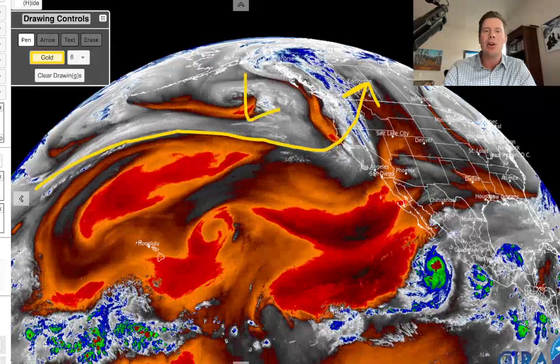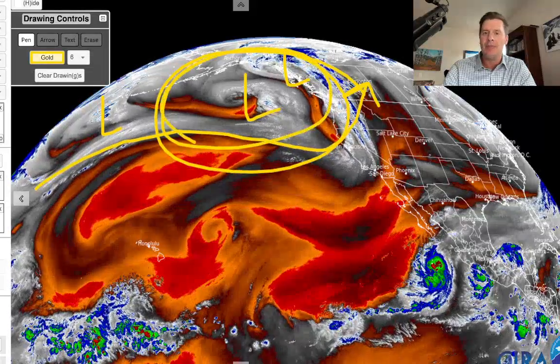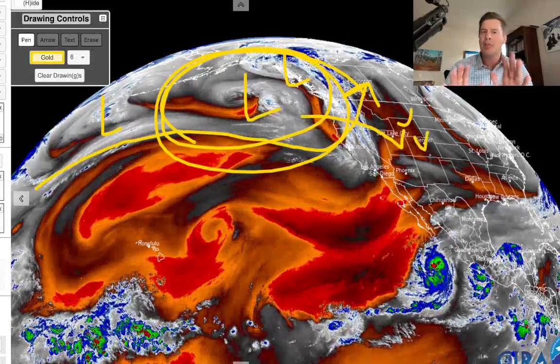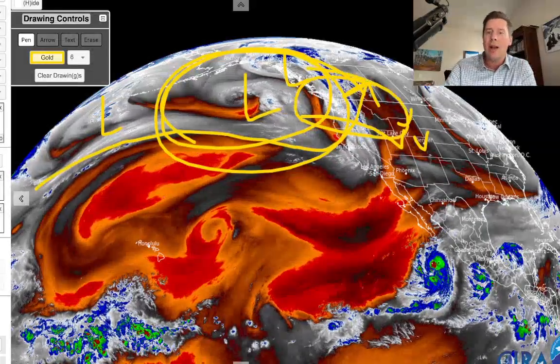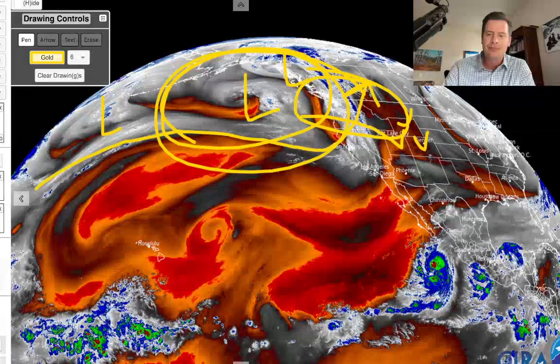And you can see the low, another low right here, another low behind it. This is going to be the action. All this is going to drop down with the jet and affect Utah, Wyoming, Colorado. Those are the three areas, the three states I'm focusing on in this update, although it will have impact across the Pacific Northwest and BC as well as all of this moves onshore.